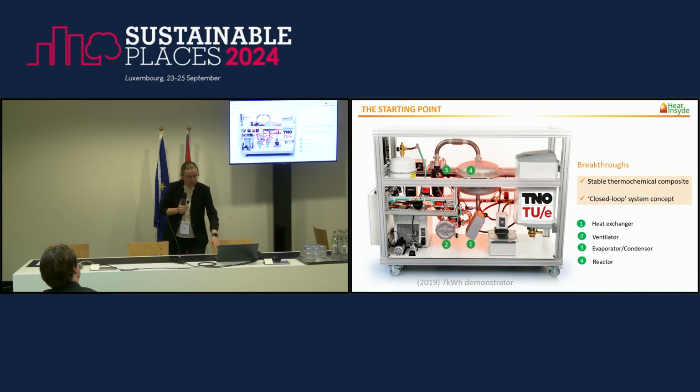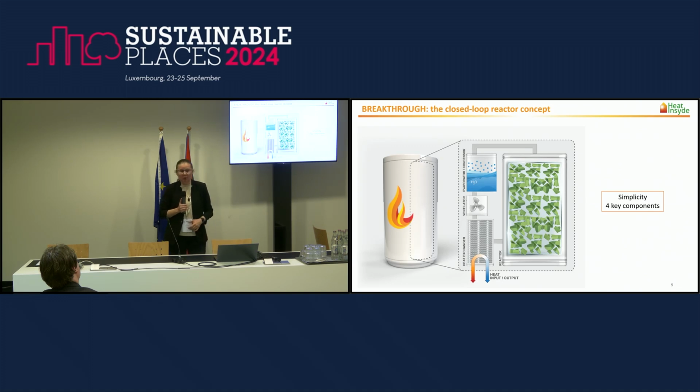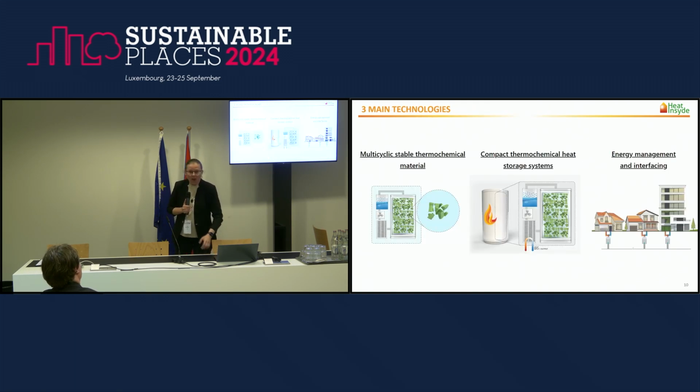Based on this concept, in the project we further developed the concept and moved from a lab scale demonstrator to a more or less industrial demonstrator, or close to industrial, where all these four components were upscaled and integrated in a larger system which can provide sufficient heat. With this battery, we basically have three main challenges.